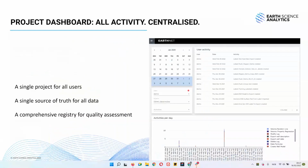Another tool that we're proud to have in here is a centralized summary of the work being done in the project. Like I said, in EarthNET, we have a single project for all users, and that project is used as a single source of truth for all data. EarthBank is the guarantee of that. And as such, we have a comprehensive registry for quality assessment of all the operations done on the project. You can see that done by every user. If you want to, you can review all the work, and that allows you to get back, for example, during the peer review meeting, and really check if you're in doubt about what the labels for faults really are made of. And being able to track down all the operations done on a project is the best quality assessment step you can make.